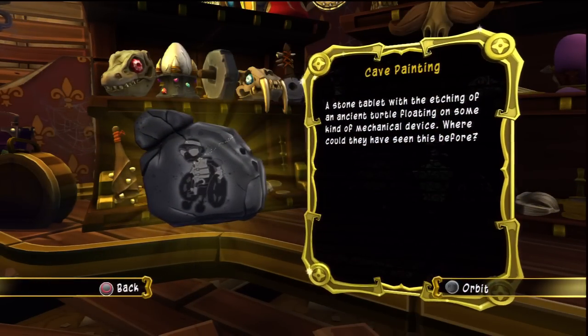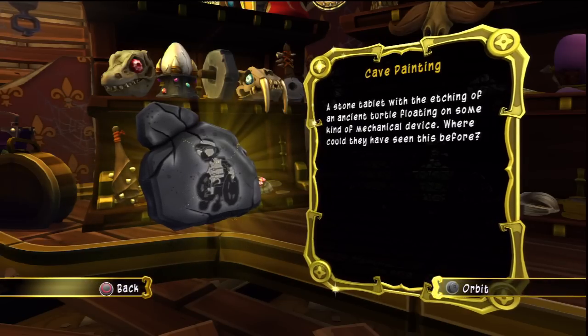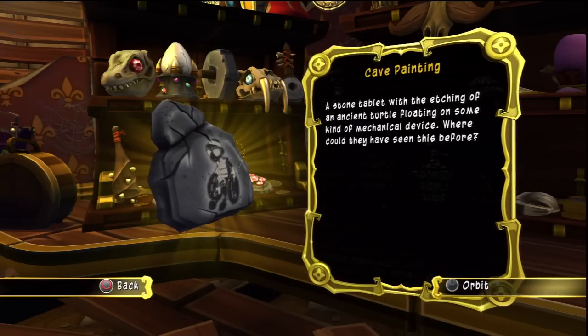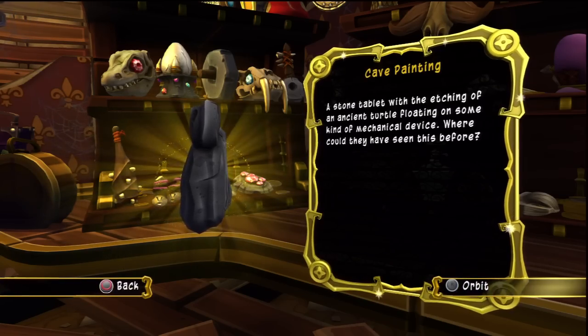Next up, we have a cave painting of Bentley, it looks like. A stone tablet with the etching of an ancient turtle floating on some kind of mechanical device. Where could we have seen this before?